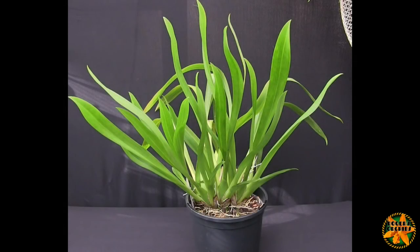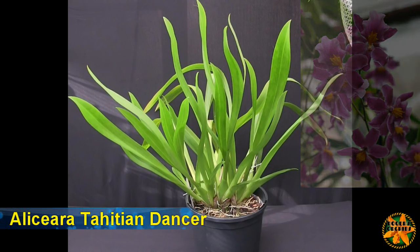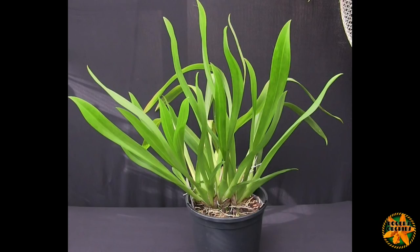So first up is my Aliceara Tahitian Dancer. Now this one was chosen because it appeared to be quite a vigorous plant. At the time of choosing, I hadn't had it too long, but it was bought in full bloom. The blooms had already gone over, and it had entered that phase where it's doing nothing. This is the one where I always say, watch your watering and feeding, because there's no growth, no blooms and spikes to use it up, no active root growth, no new growths.